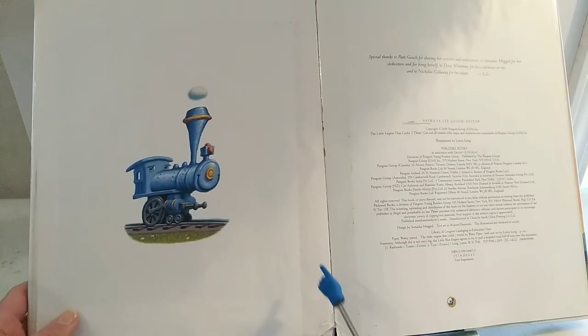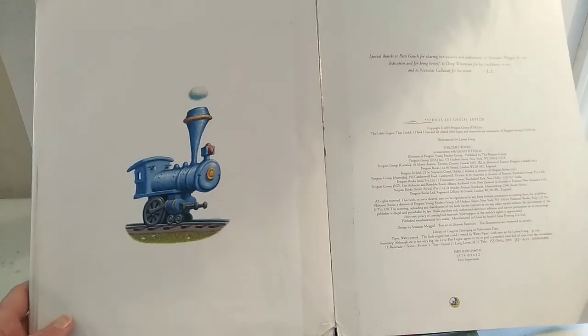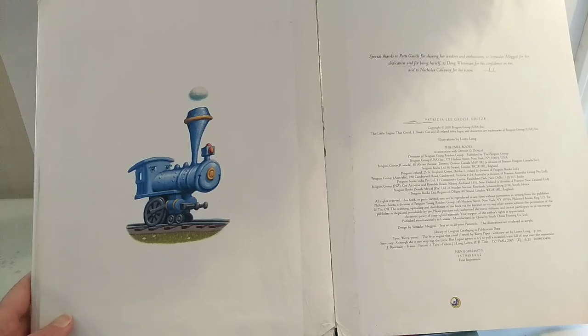The end. We love this book because everything starts in your mind. It's very important to have a positive attitude.